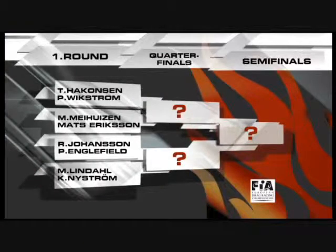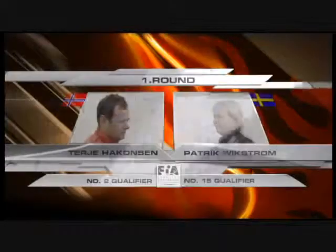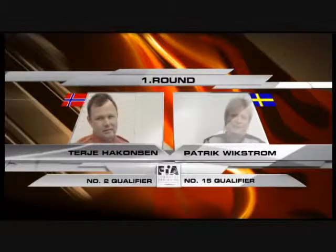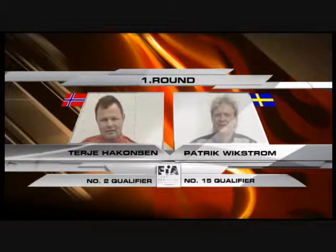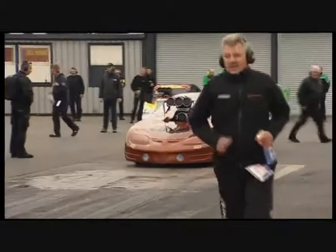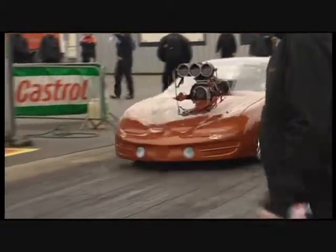Well, this is the other 8 that are contesting in the first 16. And once again, it's just hot rod heaven. We just wait to see these cars come out there and strut their stuff. First pair then. This new man from Norway, Terje Håkansson, coming up against Patrick Vikström. Now, Vikström, of course, previous champion, but hey, isn't this a nice piece of kit?